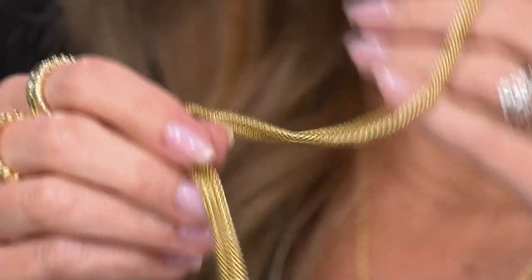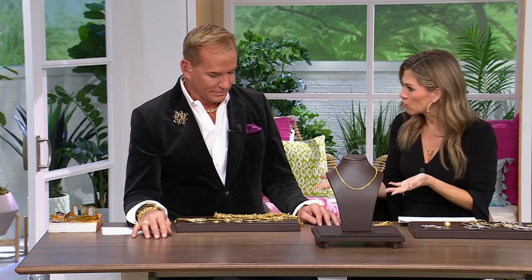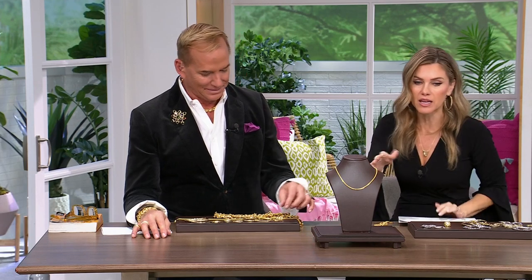It does not have an extender, just so you guys know, but you can get the magnetic clasp, and then it's easy on, easy off, and great for layering your additional pieces. $10 gets it home. There is no silver tone in this one. It's just the gold tone, but I love layering it with maybe your own personal gold tone rope necklace, or a daintier link, maybe paperclip link.